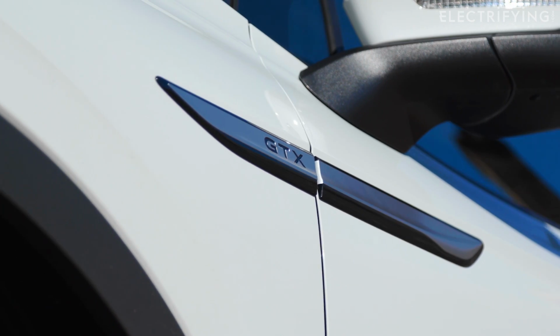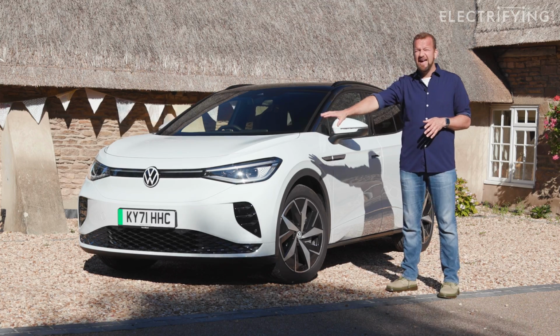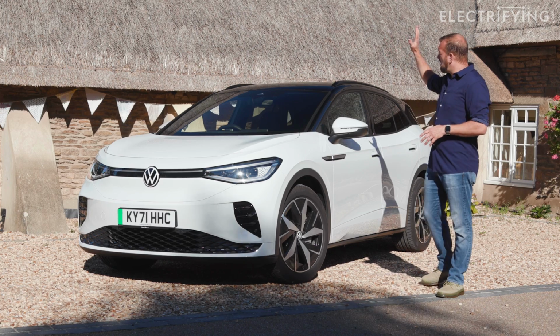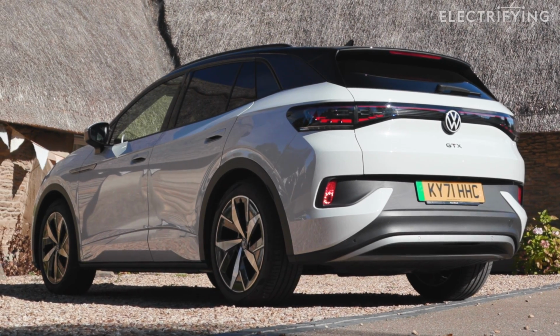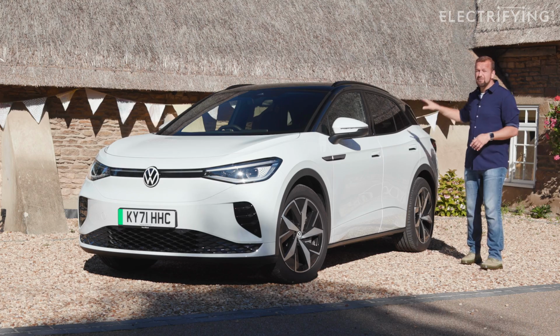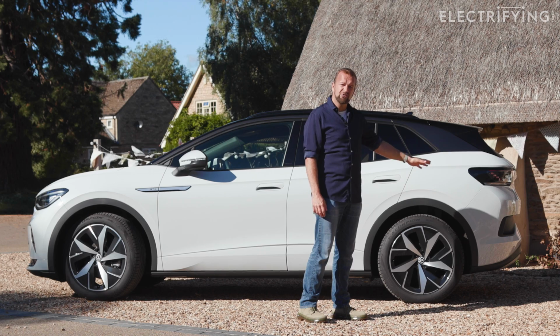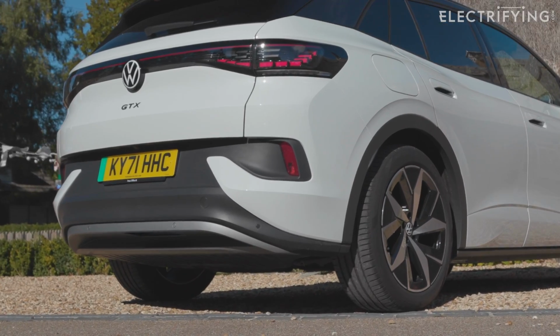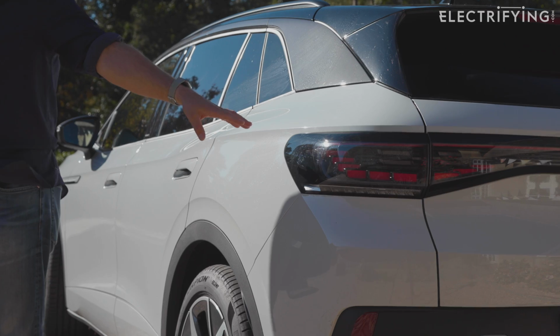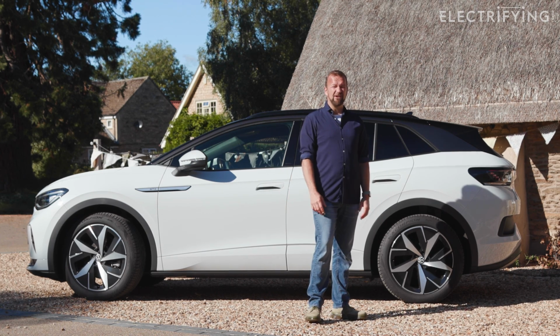There's GTX badges, obviously, on the side and on the back, and then it's got black air intakes on the front. It's also got a black roof and black roof rails, some little subtle bits, different wheels, and then as you get to the back here, there's a little subtle rear spoiler. There's a redesigned rear bumper with a little Venturi thing underneath it, and then the rear lights actually light up in the shape of an X when you press the brake pedal. It's actually quite subtle. It's not exactly the greatest showman.